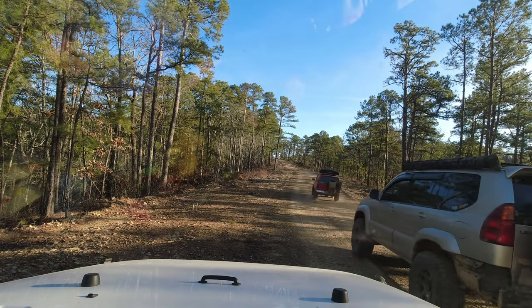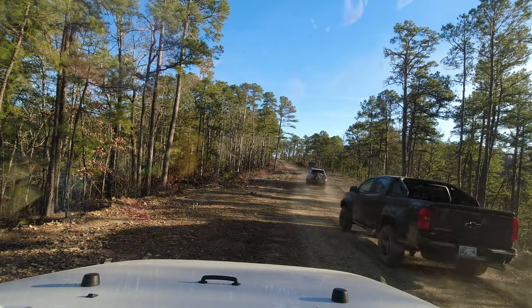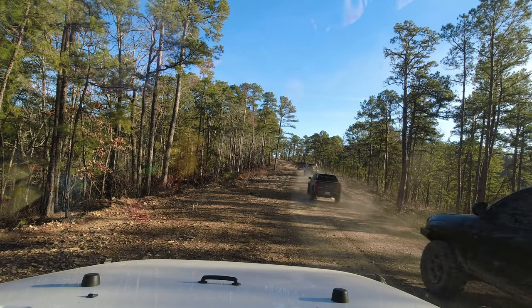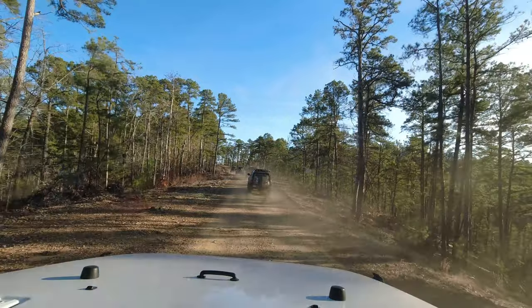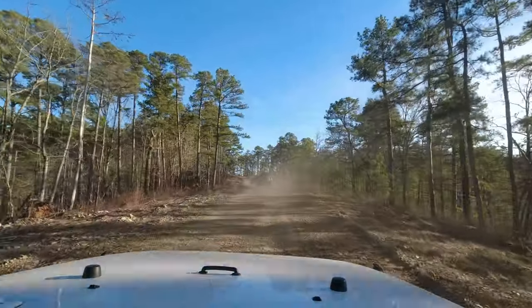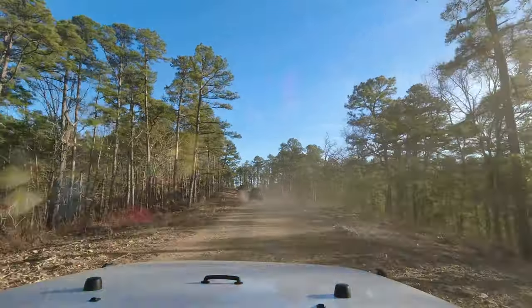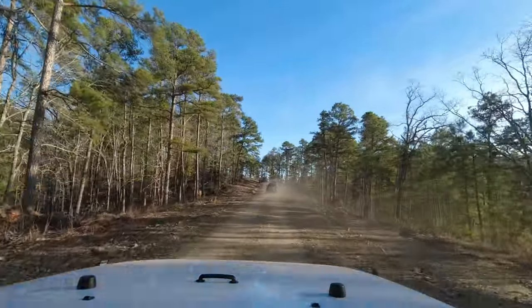And then we've got a, what was that, Toyota 4Runner maybe, or Land Cruiser, not real sure. And then I think that was a Chevrolet or GMC Canyon, followed by another Toyota. So I guess there was four of them. And they were putting some miles down. They weren't enjoying the view. They were on a mission. They were hauling butt. So I wanted to get out of their way.